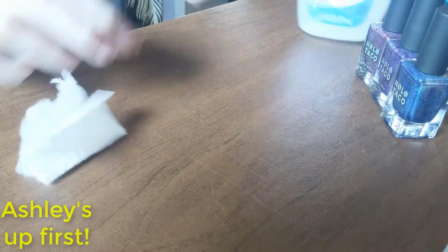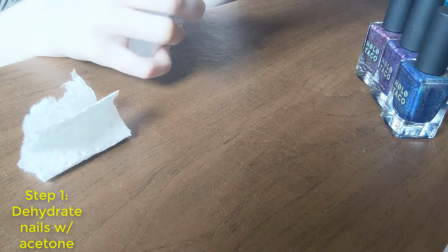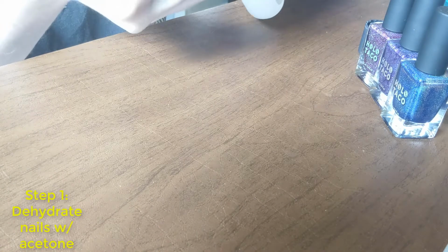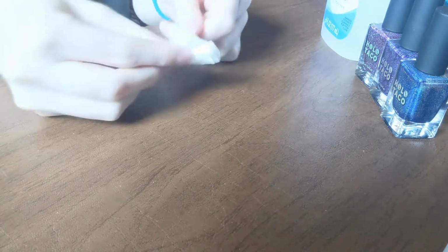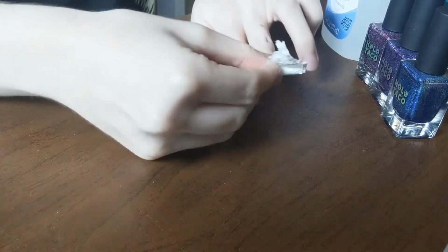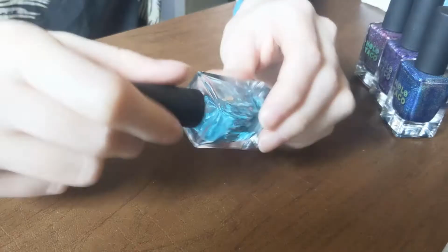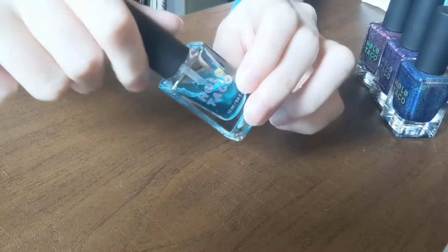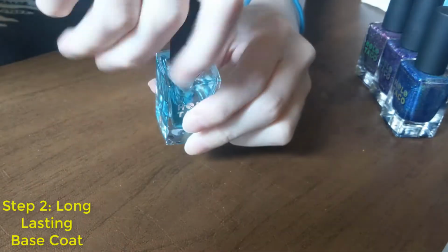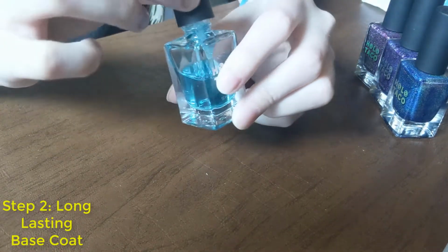The first thing I'm going to do is dehydrate my nail bed with a little bit of 100% acetone and a piece of paper towel. This helps the nail polish stick to your nail a little bit better, because if you've got lotion on your hands, it gets rid of it. Next, I'm going in with the HOLO TACO base coat. It's called Long Lasting Base. It shows up blue in the bottle, but it is clear on your nails.